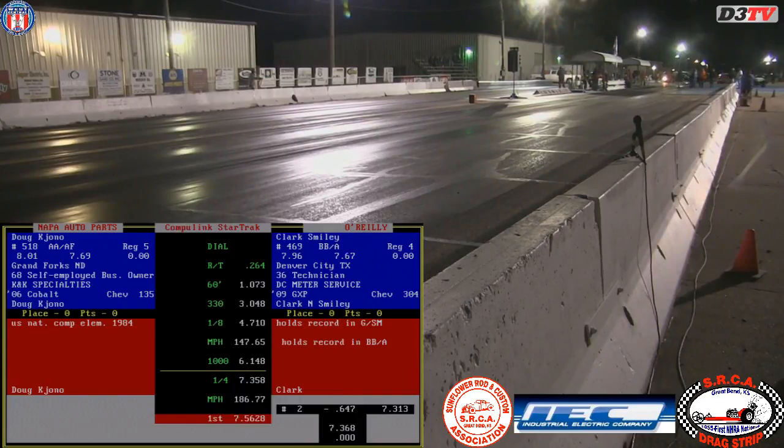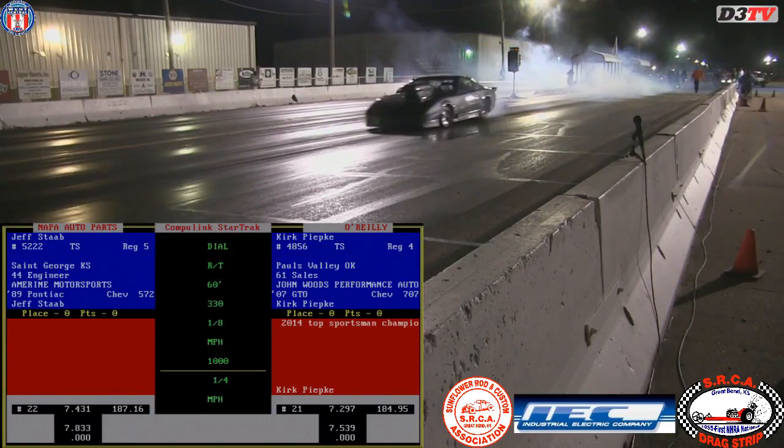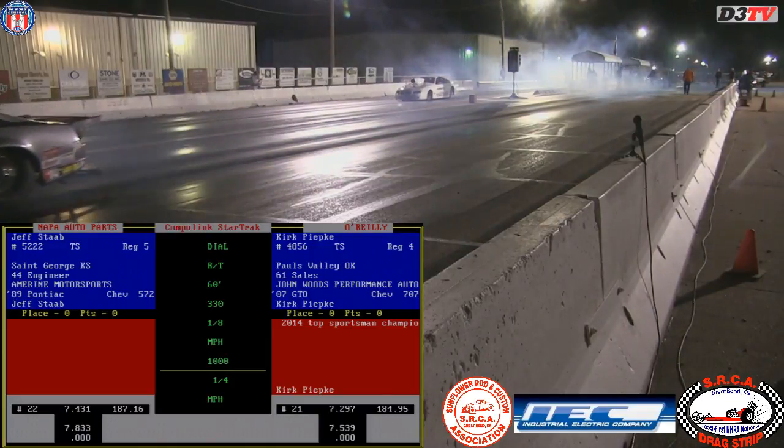So Terry Teasel in the I-Car machine stays number 1 for our comp eliminator field as we wrap up our qualifying, and they will get ready for round 1 of eliminations tomorrow. Top Sportsman getting ready to come up next, our APD Top Sportsman category. Much like we have seen in comp and Top Dragster, expect to see some shuffling of the qualifying sheet.